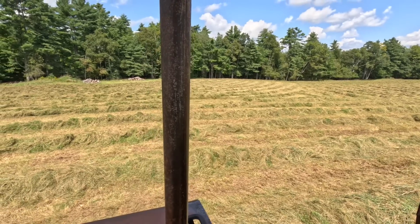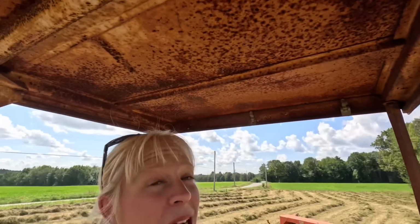I think we're gonna get about 25 to 30 bales out of this, so we're probably not gonna be baling the whole thing this afternoon, but I do know I am supposed to be baling some of it. So I'm gonna head back. It's about 12:30, and it's lunchtime. We're gonna grab a quick lunch, and I'm probably gonna jump right into baling.